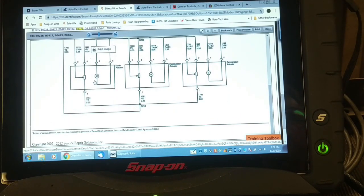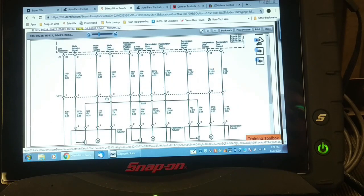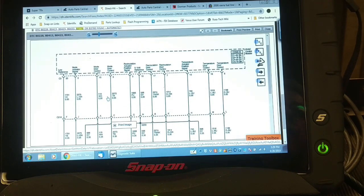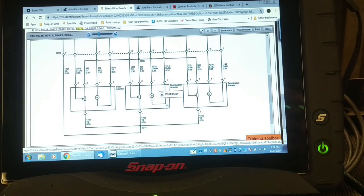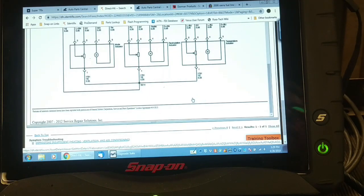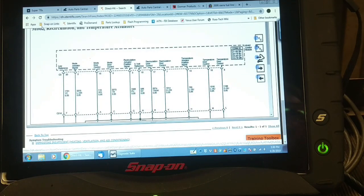So these diagrams look like GM. They're using mode actuators similar to GM. You can see the mode actuator has an electrically reversible motor with a potentiometer in it. So I suspect that the potentiometer is failing in the actuator that controls the defrost, which would be the mode actuator. The recirculation actuator and temperature actuator look like they're the same schematics, but who knows if they're the same part. We'll have to see what's involved in changing one.